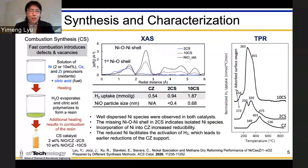So upon heating, the water will first evaporate, and once the water is fully evaporated, we're going to see the citric acid polymerize and form a greenish resin. We're just going to keep heating this resin. Upon additional heating, just keep in mind that we have an oxidant and the fuel in the system. So upon further heating, this resin will just combust.